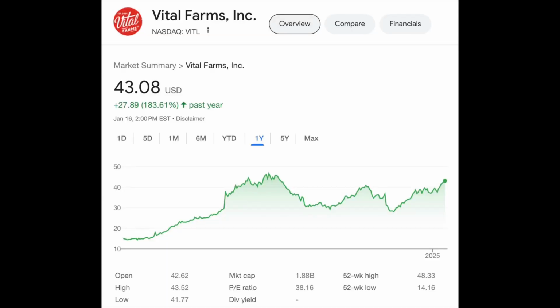Like I said earlier, we're up over 180% on our shares in the last 1 year. There's tons of tech stocks out there that didn't have nearly as good of a year as Vital Farms had last year. And the main reason for Vital Farms getting a lot of respect from the market and going up so much over the past 1 year is the amazing financials that they have. The crazy numbers that they put up on a quarterly basis every single quarter, quarter in and quarter out.